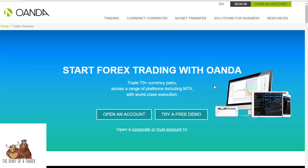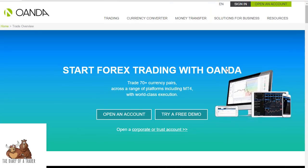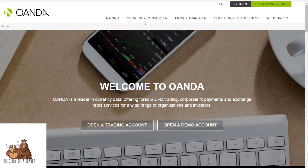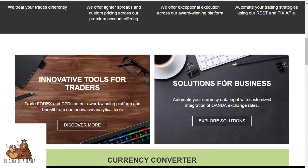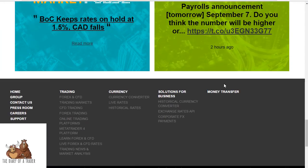Now, the company itself has offices in Toronto, San Francisco, London, Singapore, Tokyo, Sydney, the New York office being the main one. All of the companies are regulated heavily. And in fact, OANDA itself is regulated by the NFA and the CFTC, which means that it is probably one of the most highly regulated companies that you'll run across in the online trading world.